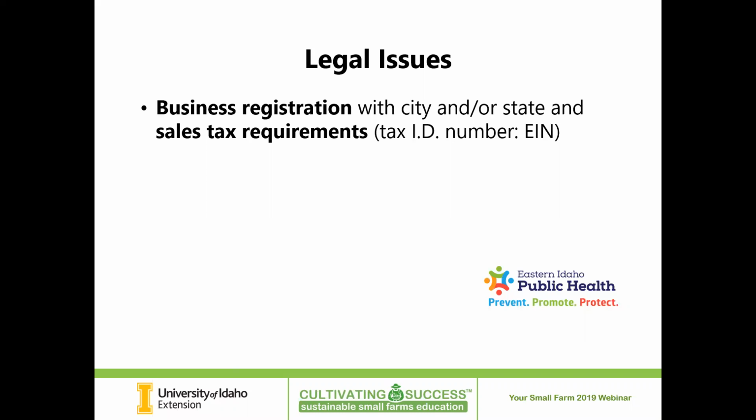And I do advise not going the sole proprietor route simply because your finances with your business are going to be entwined with your own personal finances. And if there ever is an issue, if someone's suing you, they could go after your home, your personal finances.